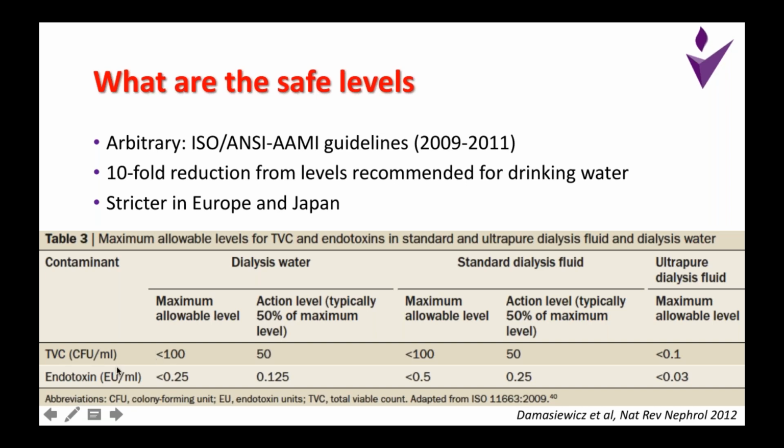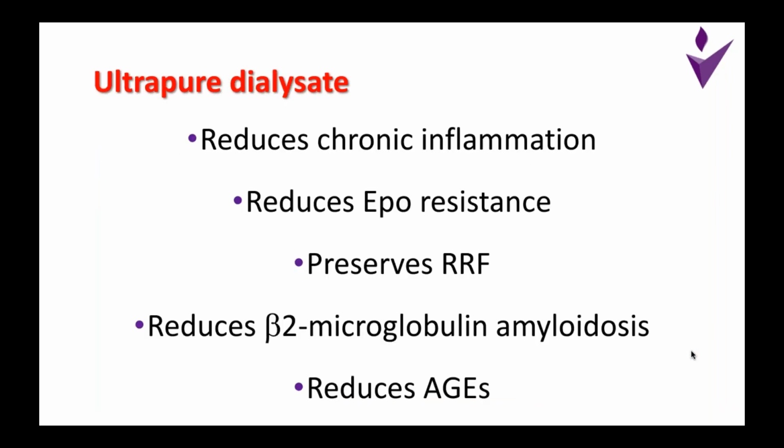So for example, if the endotoxin allowable level is less than 0.25 endotoxin unit per ml, if your water endotoxin level consistently exceeds 0.125, which is 50% of 0.25, you should look for causes and you should start actually doing something about it. So this is divided into 3 columns: dialysate water, standard dialysis fluid, and ultrapure dialysis fluid. In ultrapure dialysis fluid, you don't have these 2 separate levels because the levels are so low that the maximum allowable level also acts as the action level also.